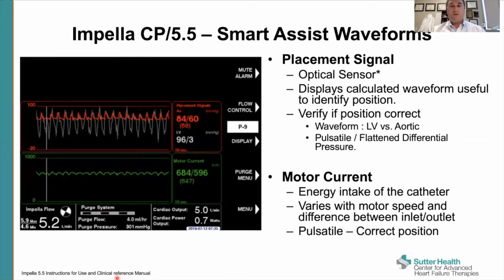It should be pulsatile, and if it's flattened, then there's an issue with the differential pressure between the two. The motor current is the energy that is taken in by the catheter, and it varies with motor speed and the difference between the inlet and the outlet. It should be pulsatile, and that indicates that you're in the correct position because there should be a slight difference between the in and out.